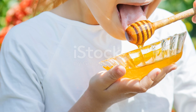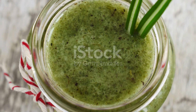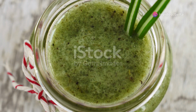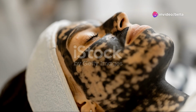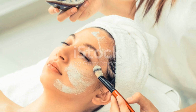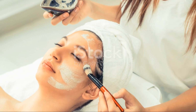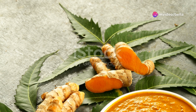Now you might be wondering, Hiram, how do I use honey on my skin? Well, my friends, there are a few ways you can incorporate this liquid gold into your skincare routine. One of my favorite ways to use honey is as a face mask. Simply apply a thin layer of raw, organic honey to clean, dry skin and leave it on for 15 to 20 minutes. Then rinse it off with warm water and marvel at your glowing complexion.